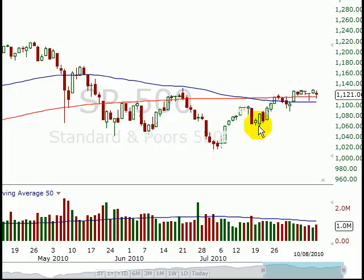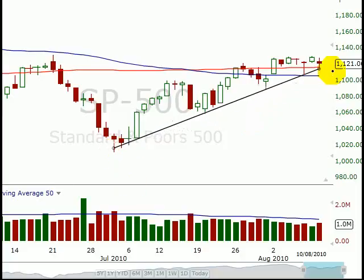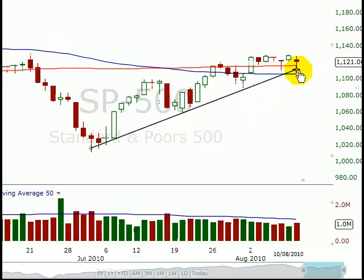But there's something really interesting happening right now. We're hovering around these moving averages, just above them, really struggling to get below. If I zoom in a lot more and draw a trend line from the bottom to the top, we can clearly see this market is respecting this trend line all the way up, right there. This trend line has totally been respected.